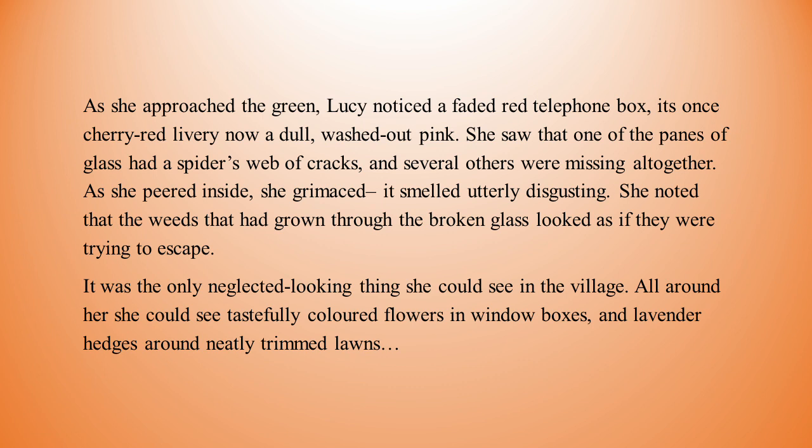All around her she could see tastefully coloured flowers in window boxes and lavender hedges around neatly trimmed lawns. So at first glance, this is not a horrendous piece of writing.